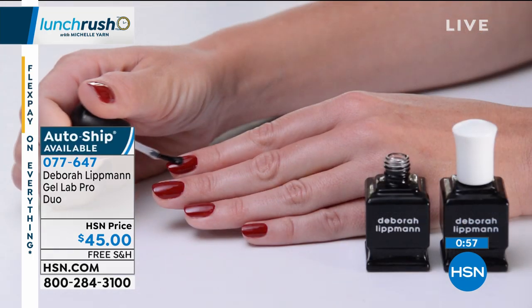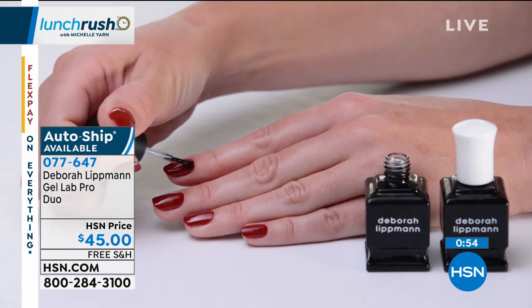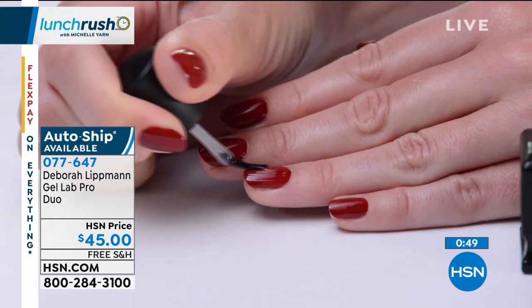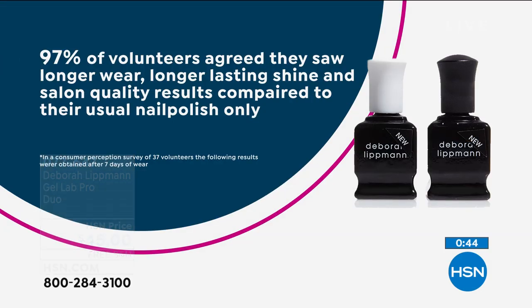It protects you. The base coat is a completely different formulation than the top coat. The base coat is made to protect your nail and also to hold the nail polish. So it has a different function than your top coat. Your top coat has the function of making it super, super shiny, giving it that plumpy look of a salon gel manicure, but it is not put on or taken off with a light. Exactly, no light, and 97% of people said that they saw longer wear, longer lasting shine, and salon quality results compared to their usual nail polish only.